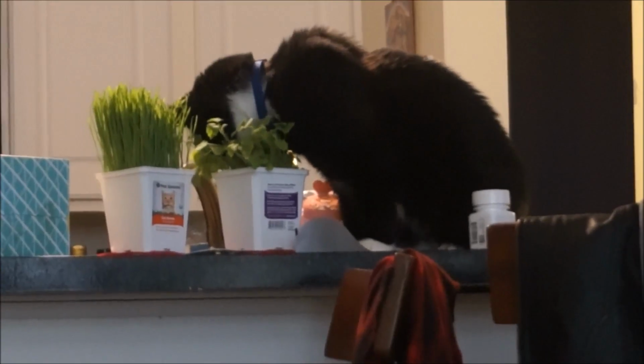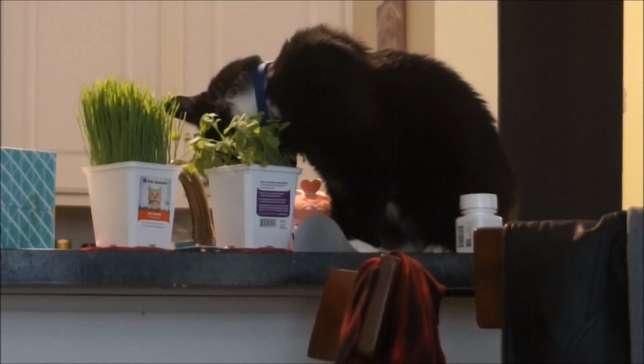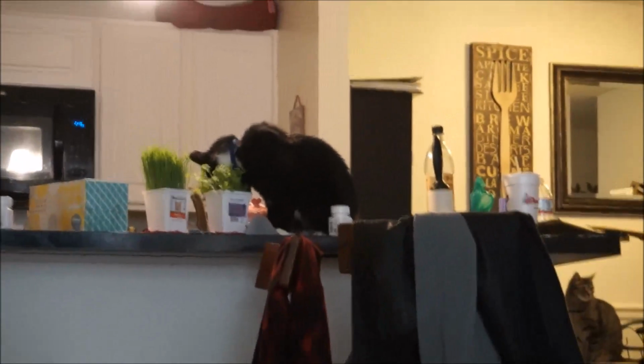He's rubbing his face in it. Martin, you're gonna break it. Martin. It wasn't a cheap plant, it was like $6. But anyway, I'm really concerned that he's gonna break the plant or knock it over, and then there's gonna be dirt and catnip everywhere, and I'm gonna have to clean that up.